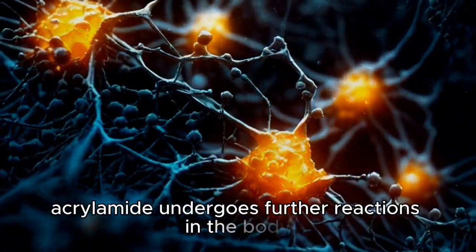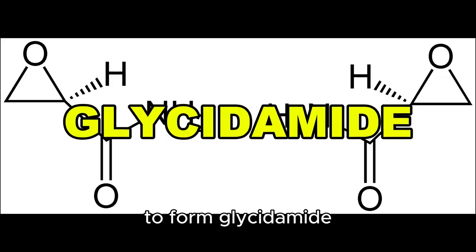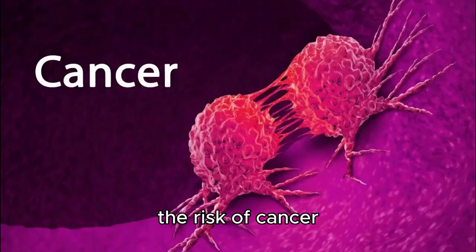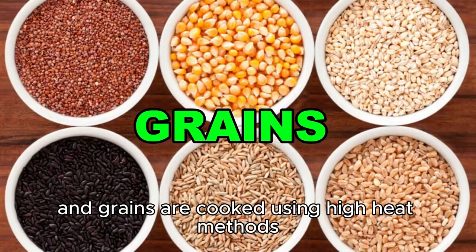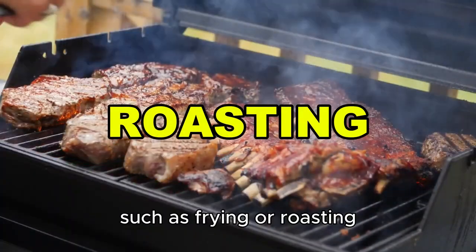Even worse, acrylamide undergoes further reactions in the body to form glycitamide, a compound proven to damage DNA and increase the risk of cancer. The risk skyrockets when starchy foods like potatoes, refined sugar, and grains are cooked using high-heat methods such as frying or roasting.